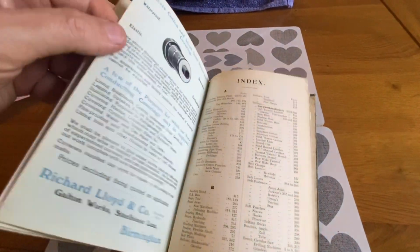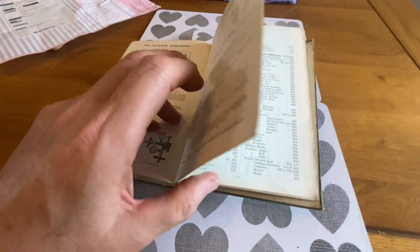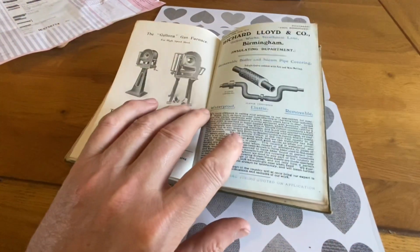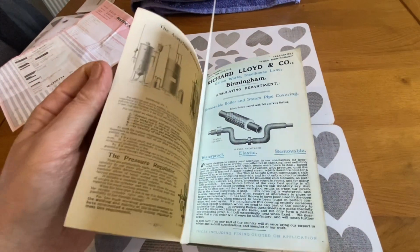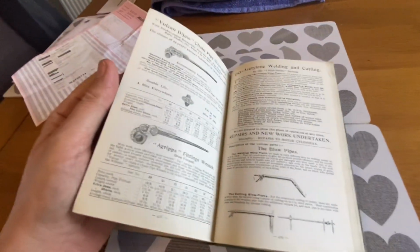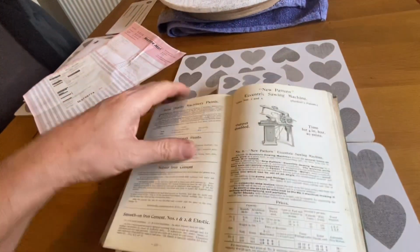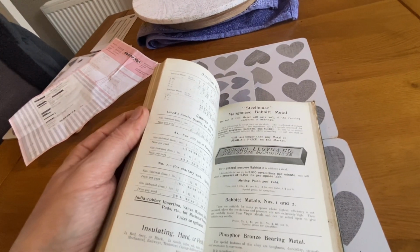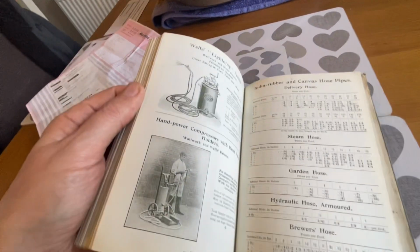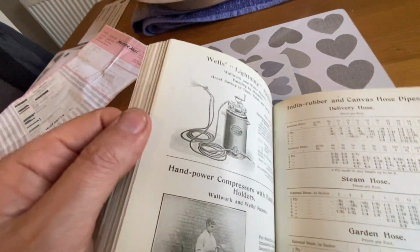What was here? Look at this. What was in the very back? Let me just go and find it for you. Richard Lloyd, look. Right, hold on. There is a lamp in here. Yeah, train braces. Let me just... near here somewhere. Look, a blowtorch or whatever it was, paraffin, I guess. Wells Lightning Partner.